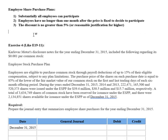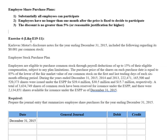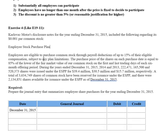Okay, so in this problem below, let's look at it and see what we would record. Carlvat Motors' disclosure notes for the year ending December 31st, 2015 included the following regarding its $0.001 par common stock. There again, that's just to show the par is pointless. It's just required by some law.